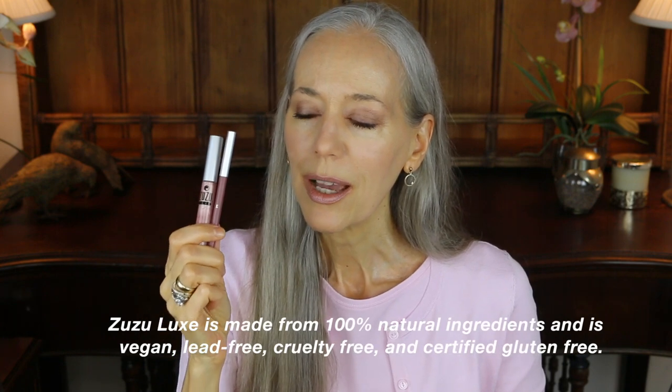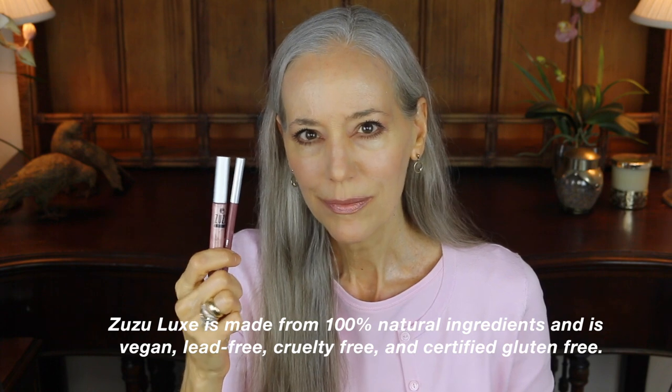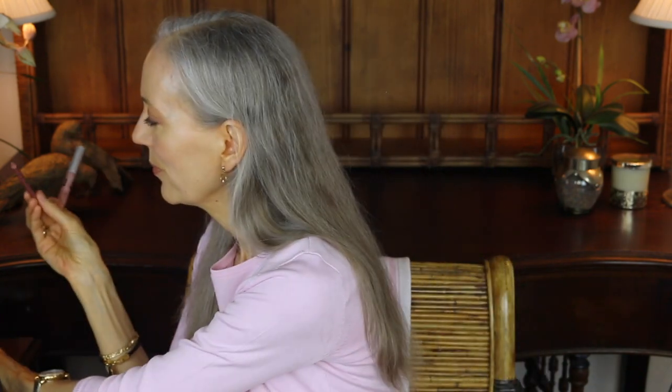My lip colors, I'm wearing a lip pencil and a gloss. These are both by Zuzu Luxe. Zuzu Luxe products are all natural. I've been using this line of cosmetics for probably 5 years. These two I've been using for several years. This lip liner is the color Innocence, and the gloss is Dolce Vita.